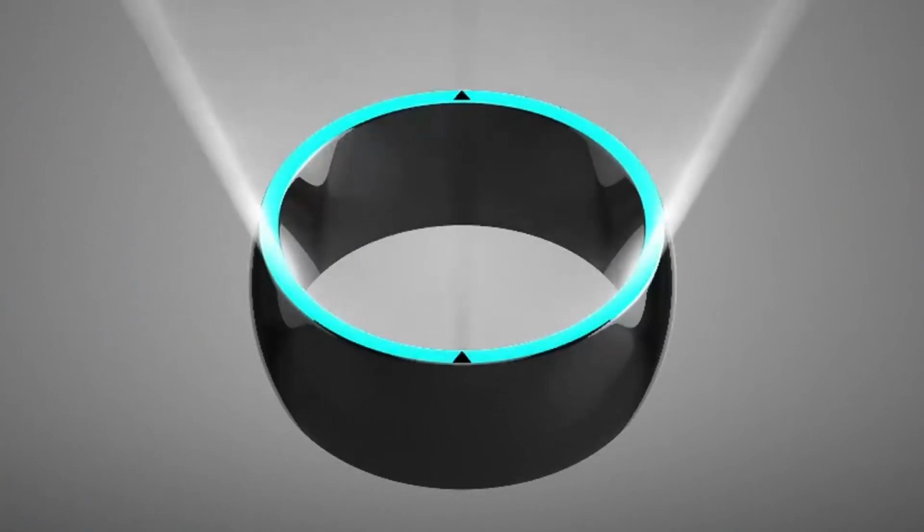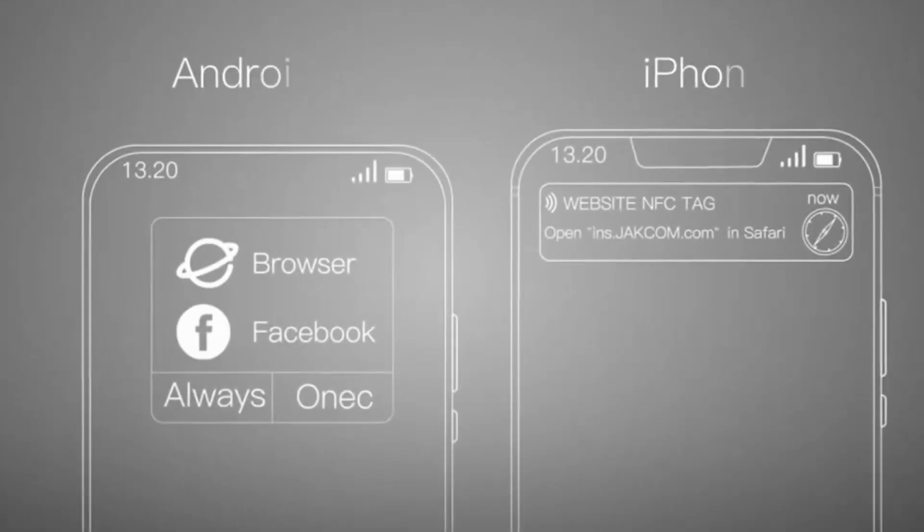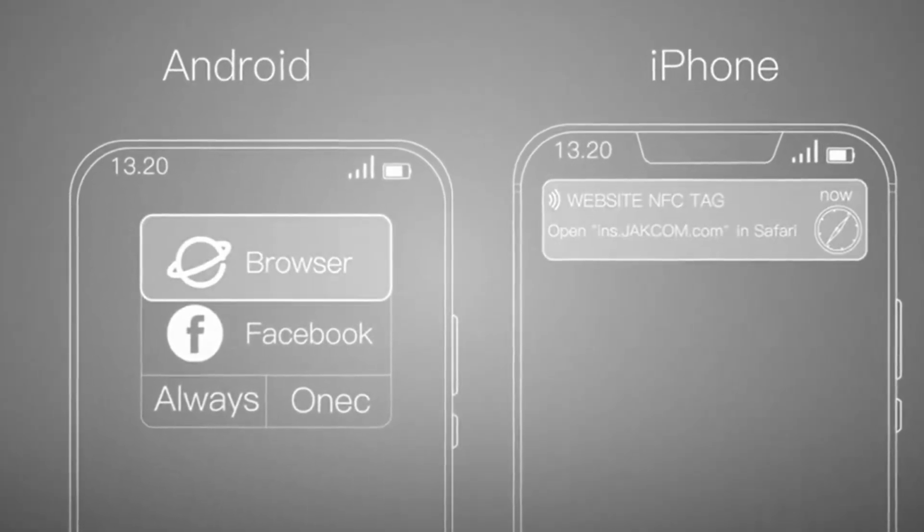Overall, smart NFC rings are an exciting development in wearable technology, offering a multitude of possibilities for interacting with the world around us in a seamless, hassle-free way.